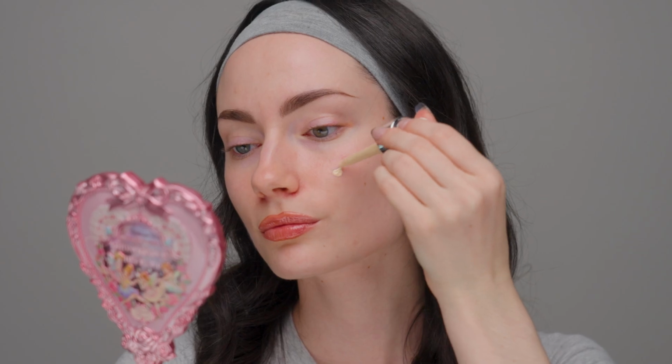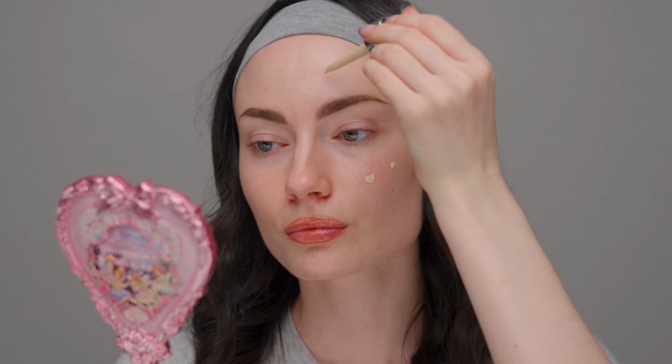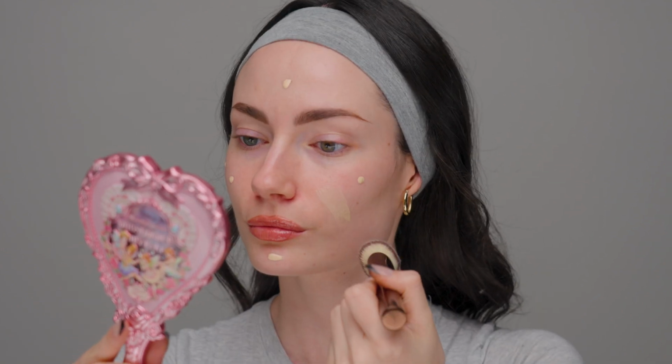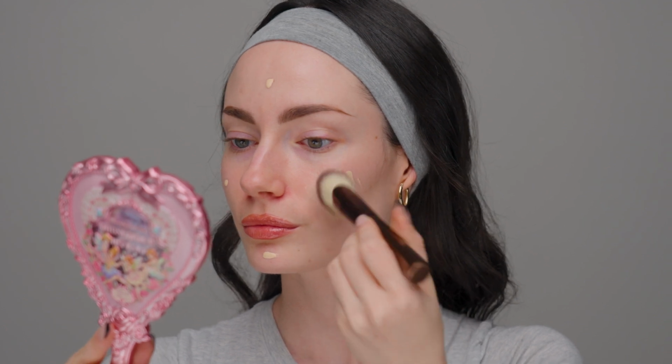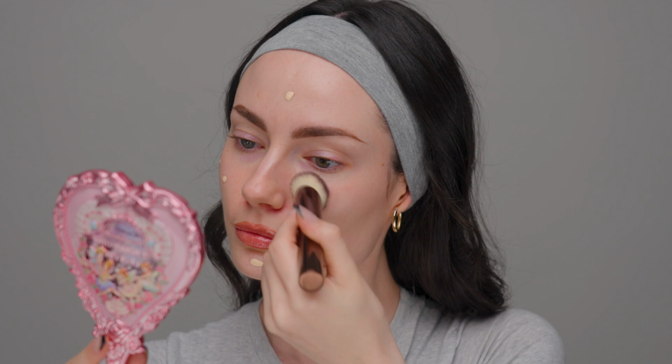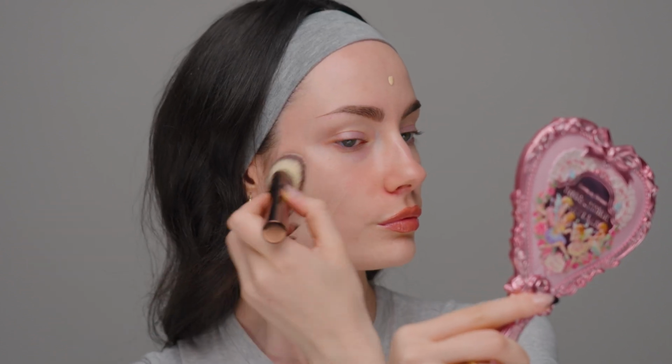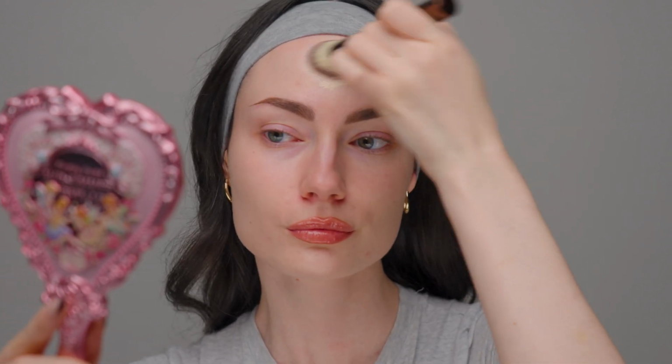So I'm just gonna put a couple dots of this on my face and then blend that out into my skin using a brush. This foundation is really buildable and it gives a dewy finish. So I like to start with less, and then if I want a little more, I can add a little more for a little extra coverage. It never looks cakey on me, which is something I adore about this product. And it gives a really nice dewy finish to the skin. Really, my only complaint about it is the applicator. It can get a little messy, but other than that, this feels like a high-end skin tint.